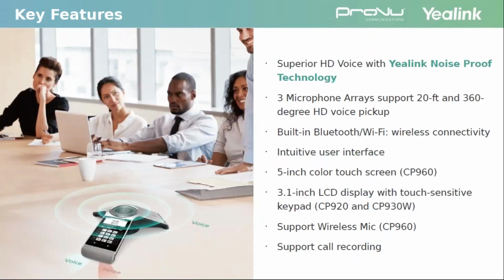So just to summarise on all of those units, they all support the HD voice with noise-proof technology. So similar to the T5 series handsets, these also have the ability to detect and quieten background noise as best as it can to give you that better sounding call. They've each got 3 feet with a microphone in each, giving you up to 20 feet pickup, which is more than other leading manufacturers. And then there's also options for the built-in Bluetooth and Wi-Fi, giving you the wireless connectivity and the wireless microphones on the CP960.